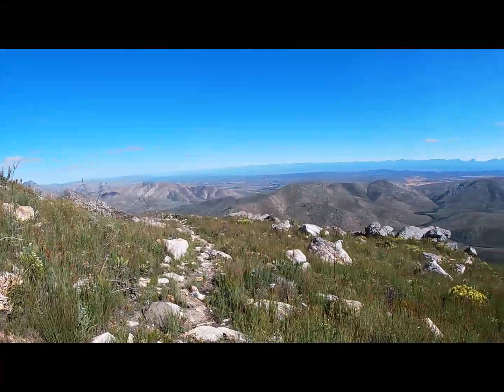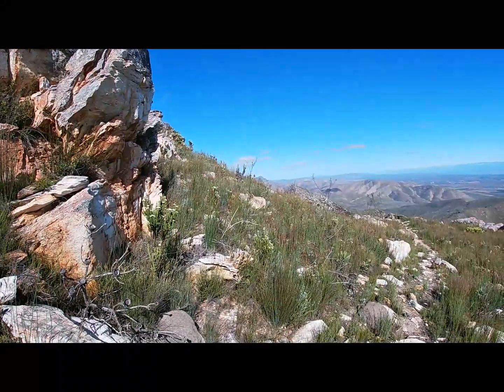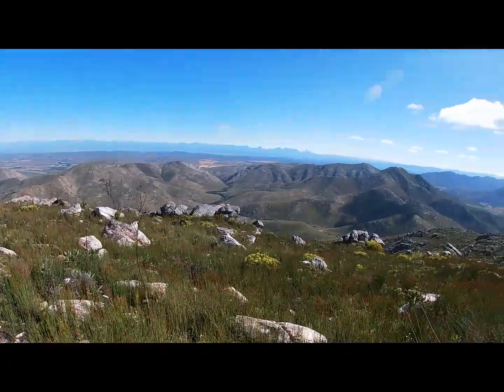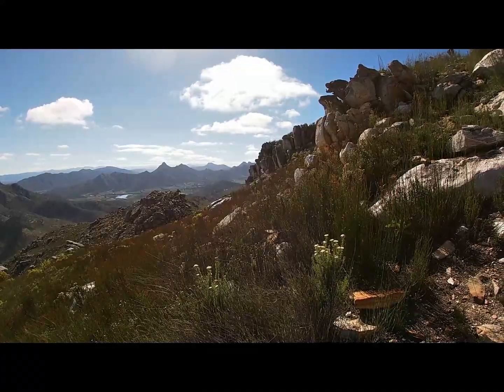Oh, beautiful Outeniqua mountains, you name it. I should just shut up and listen to the silence. Hear the people in the background. Gonna be a little bit ahead now. Photo taking time.